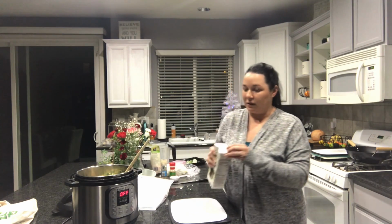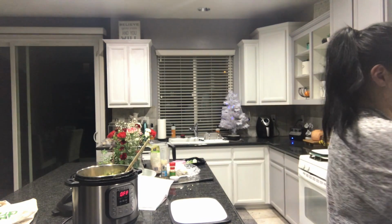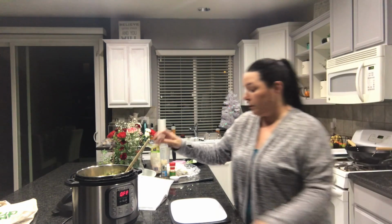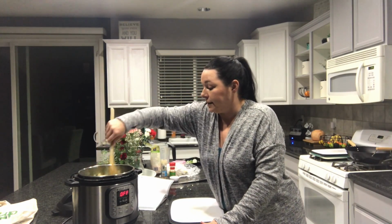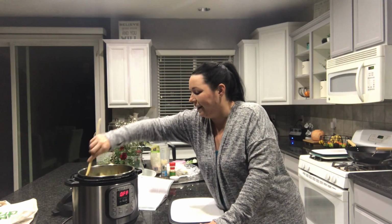I don't usually measure that well. I really don't. I probably should, especially if you're someone learning how to cook. You know, measuring is good just to be on the safe side, but you'll get a feel for it.